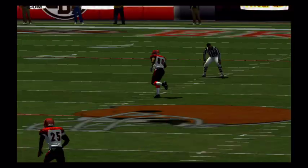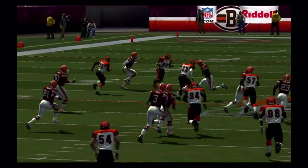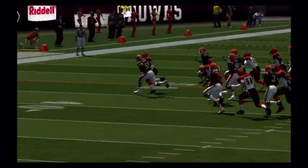Peter Warrick has a nice return coming up here off this punt. Watch. It's impressive the way he can make the right choices to keep the run back going. You can't coach that.